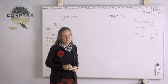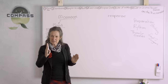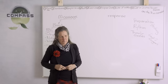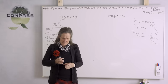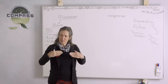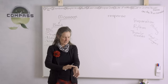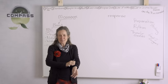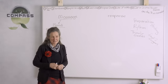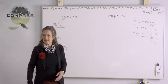So the lymphatic system is like a network of capillaries, and it's got little gates here and there on it. The blood capillary network has a muscular surrounding, and when the heart pumps, it pumps the whole body through, and we feel our pulse, so you've got this pumping action going through, but not the lymphatic system. The lymphatic system doesn't have a pump. So it's basically our movement that moves the lymphatic system.